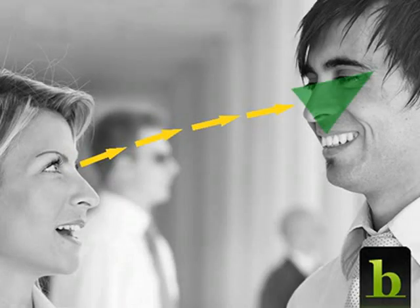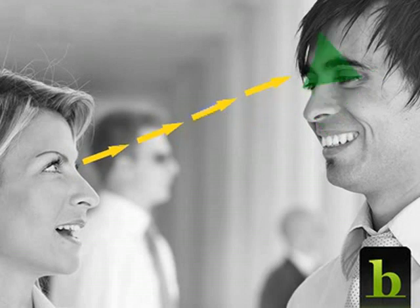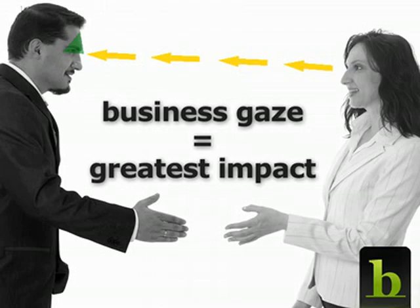Knowing about the business gaze, of course, doesn't mean that you should never look in someone's social gaze area. In fact, it can be highly effective to do so, looking up when you want to emphasize important points. But women especially need to be aware that to be taken seriously in business interactions, a business gaze has the most impact.